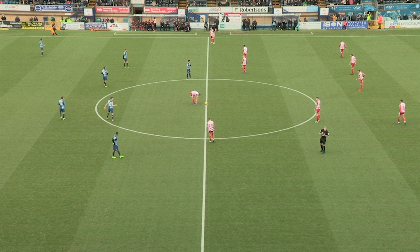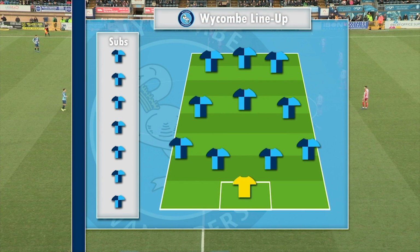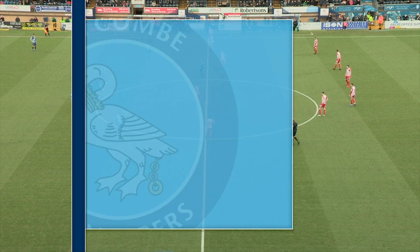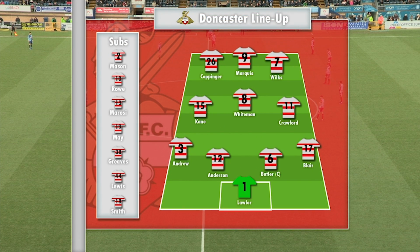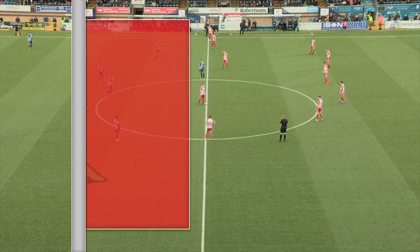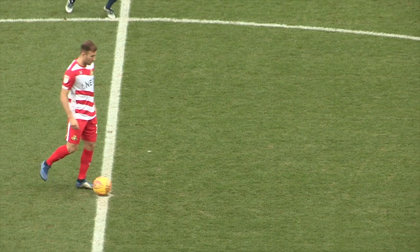Welcome to Adams Park for today's League One match between Wycombe Wanderers and Doncaster Rovers. It's Doncaster Rovers in the predominantly red kit, kicking off, taking the goal to our left. Coming on the back of this game after an excellent 3-1 win away at Preston North End in the FA Cup last Saturday. Wycombe on the back of 4 successive defeats over the Christmas period.